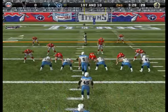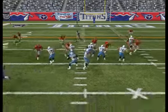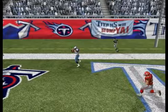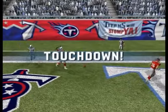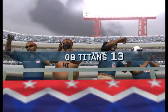Defense, get ready. All right, here we go. Play hard and fast. The backs are lined up in an I. Pass play here on 1st down. To the end zone. He's got it. Touchdown, Tennessee. Gary Collins is a big guy with a strong arm.